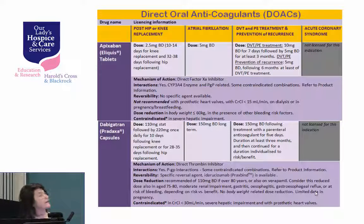When they first emerged on the market, the licensing was in relation to prevention of VTE post-hip and knee replacement, but more recently they emerged with licensing in AFib and treatment and prevention of recurrent VTE. They were heralded as possibly closing warfarin clinics by certain medics, and the haematologists, I think, nearly collapsed at the idea of that, because there were certain things with them. With the vast history and the background that we have with warfarin, it threw a light on some of the things with these agents that made people a little worried.